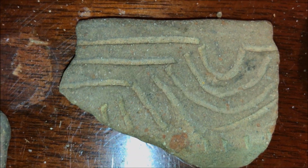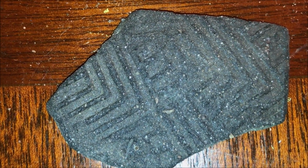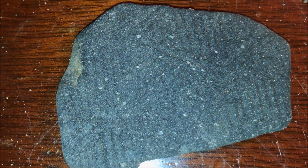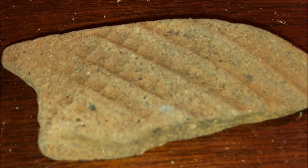It's the bottom of a bowl. I mean the side of a bowl, my bad. Very shallow. Masterpiece. In every single piece. You can barely see this one. It was better when it was wet. But this one right here has got something to it. I don't know though. Gotta take a better look at this one. Gotta take a better look at all of them.